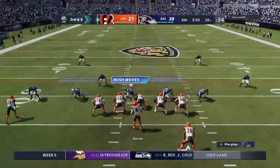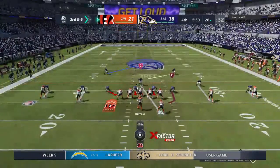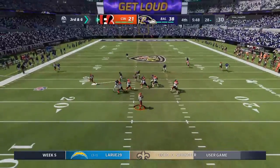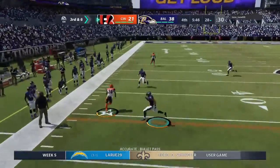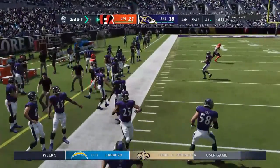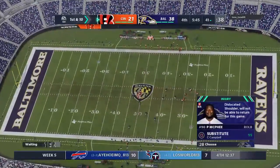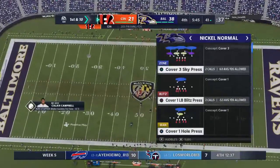Now the Bengals on 3rd down. They've hit on 6 of their 8 tries. Very good. This will be 3rd and 6. Oh, there's that man again. It's complete. And past the 40 before he's out of bounds. It's a gain of 13, and the Bengals have a first down.